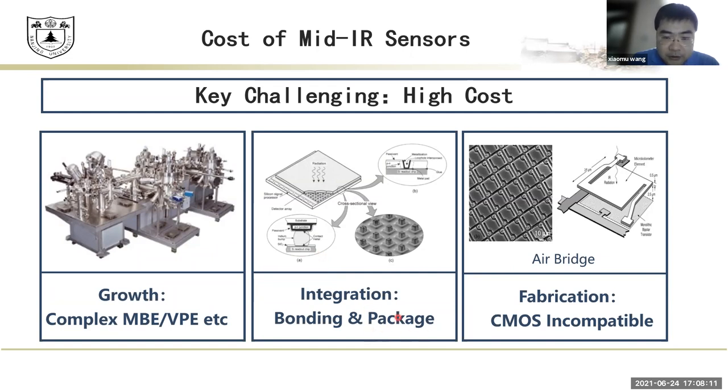Another reason is also overlooked, but it is very important for the cost: the package. For most applications, we don't want thermal loss or thermal conduction due to air or some other gas, so we need a vacuum package for the device. That's also very expensive. And finally, of course, the fabrication cost will be very high because most of the fabrication processes are CMOS incompatible due to the materials we use.